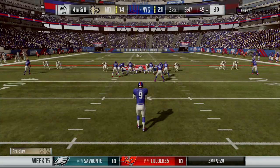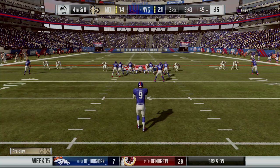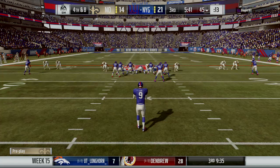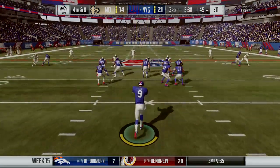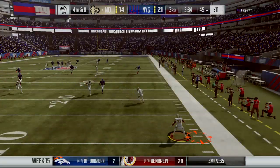Well, that's certainly playing down and distance very well by the defense, isn't it? Take whatever you want underneath, by all means. Dixon, the punter, is on as he sends it away.